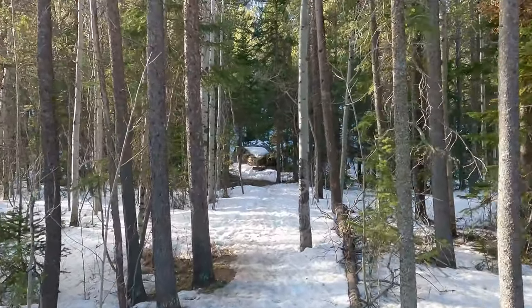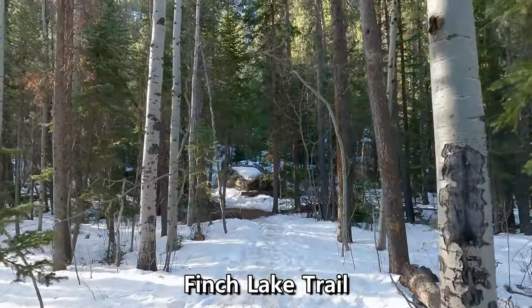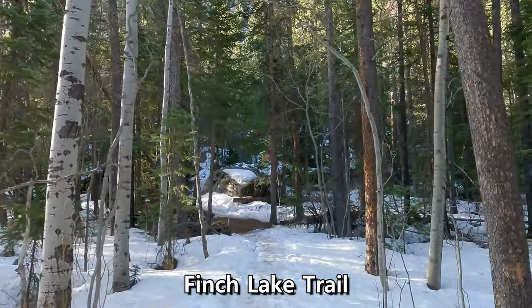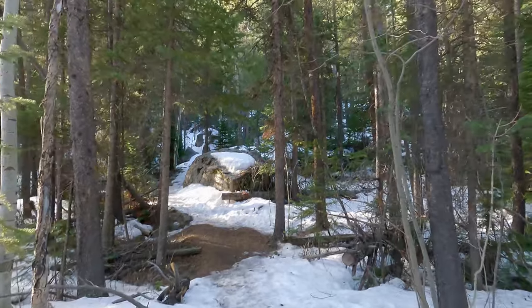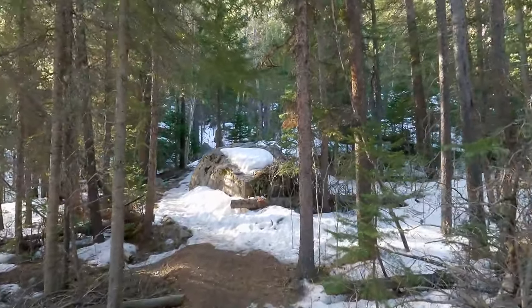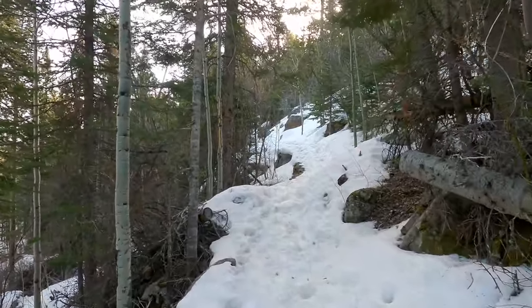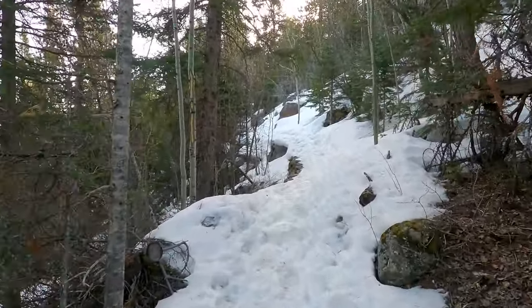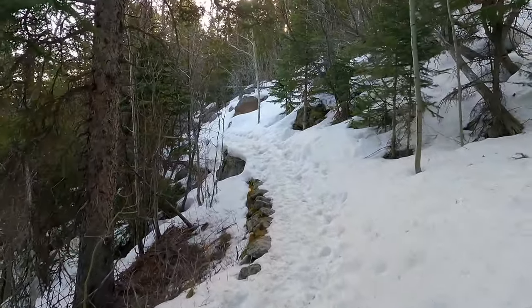According to the map, it looks like it's 2.3 miles up to the next trail split. And that's where we're gonna stay to the right and then go back down the hill. And we should end up at Calypso Cascades. And this is probably gonna be the worst part of the whole hike. This is the uphill section. And it's kind of annoying.